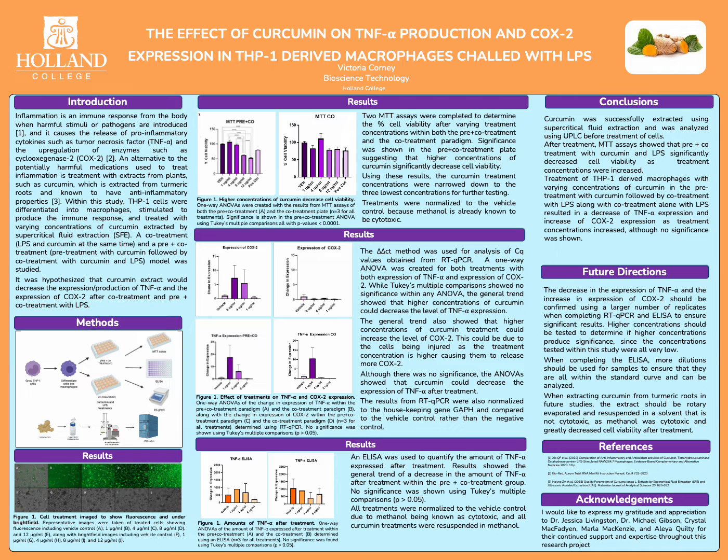Two MTT assays were completed to determine the percent cell viability after varying treatment concentrations within both the pre- and co-treatment and the co-treatment paradigm. Significance was shown in the pre- and co-treatment plate, suggesting that higher concentrations of curcumin significantly decreased cell viability. Using these results, the curcumin treatment concentrations were narrowed down to the 3 lowest concentrations for further testing. Treatments were normalized to the vehicle control because methanol is already known to be cytotoxic and all treatments contain methanol, so the vehicle control acted as a baseline.